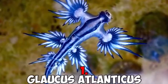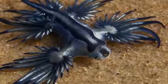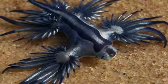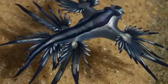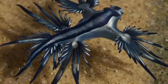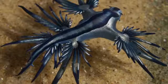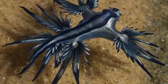Number 1. Glaucus atlanticus. This tiny creature is so unique looking that when you first see one, you almost can't believe it's real. It's like some Pixar stuff, you know? The Glaucus atlanticus, or the blue dragon, is one of the most fascinating looking creatures in the entire ocean. We don't even know so many species in the ocean, but they're so unique. Check it out.